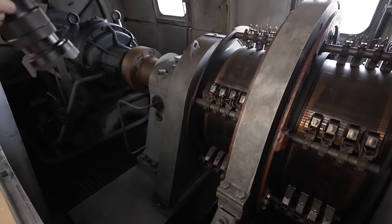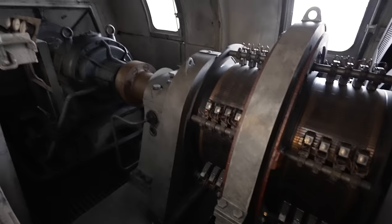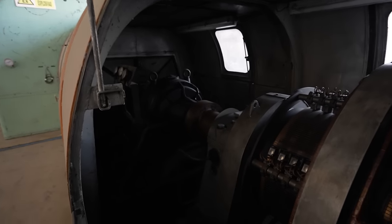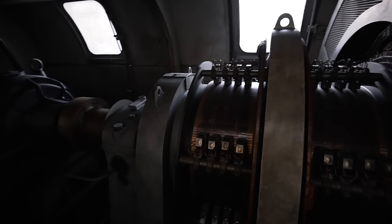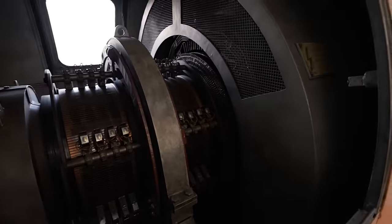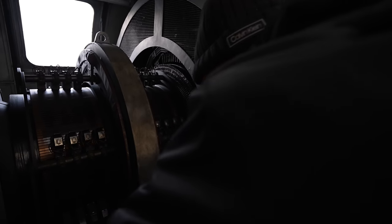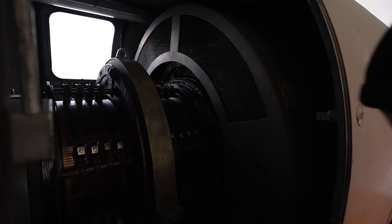Let's see what's in the schnoz. An exciter. Oh, you gotta get that. It's just like opening the hood of your car. This bottom bit opens too. I don't think we need to do that. It's gonna be more work to put back together. All the way inside.